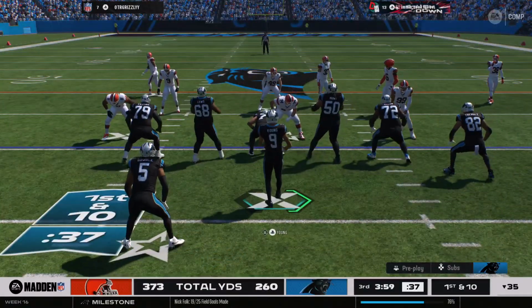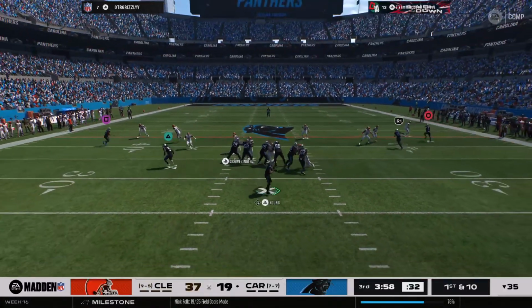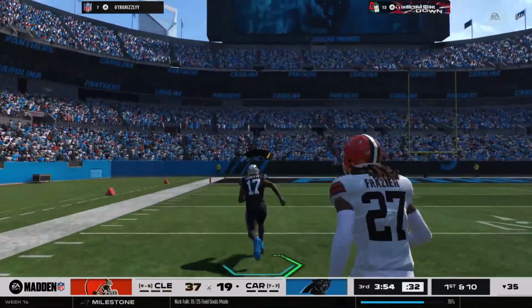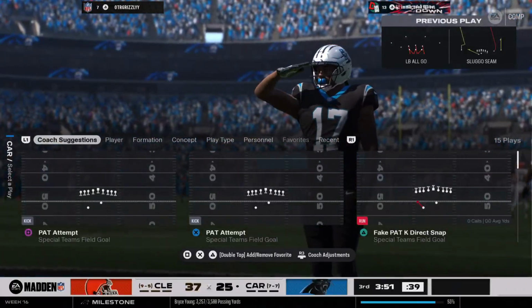So good field position for the Panthers. Starting this drive, 1st and 10. Here we go. Set. Young working from the gun. He's going to loft this deep down the left sideline. He's got it inside the 25. He takes it in. Touchdown, Carolina.